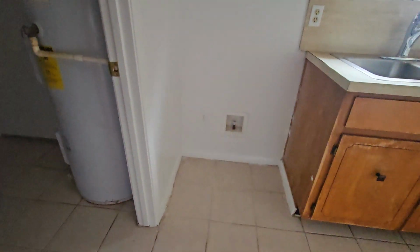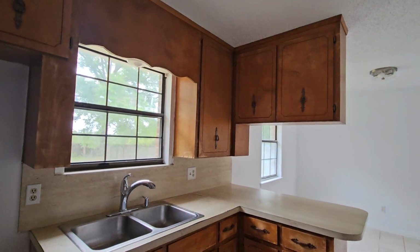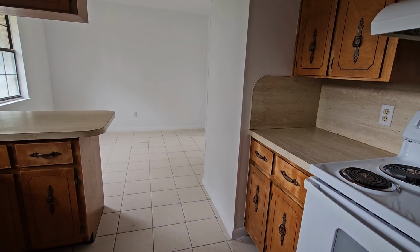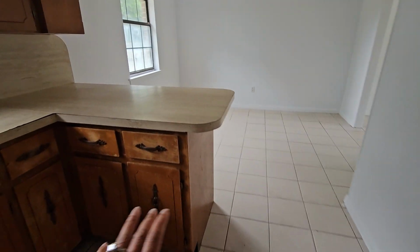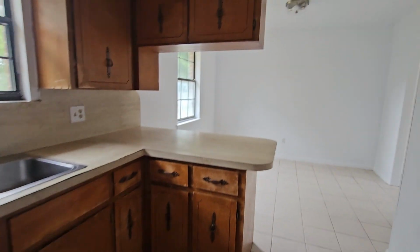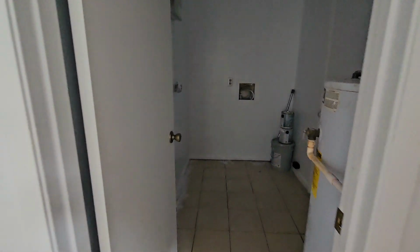So your refrigerator would go here. These are original cabinets. If you got a dishwasher, it would have to be one on wheels that you could put here. So if you rip this out, you could put your dishwasher in. Of course, you could always go into the laundry room.